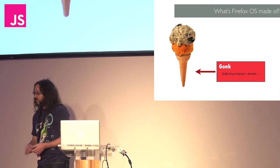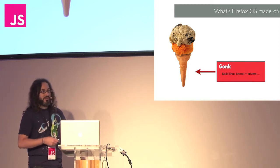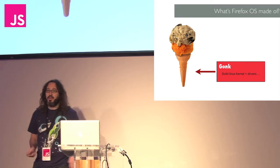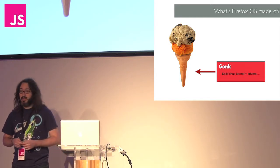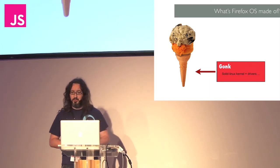And here, Mozilla were really, really smart. Instead of saying, OK, let's reinvent the wheel, let's create our own version of Linux that is going to be able to run here. No way. There is already an open source project that does this. It's called Android. OK, we have Android. It's open source. Pretty cool.